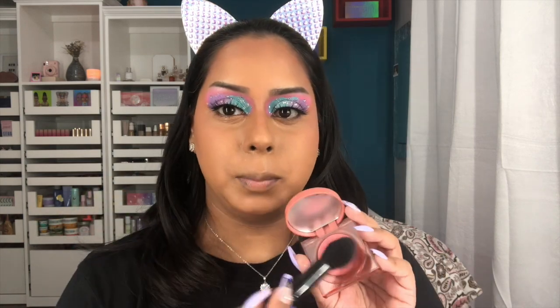She followed up with a powder blush from NYX. I don't have that one, so I'm gonna use this one from Huda Beauty.